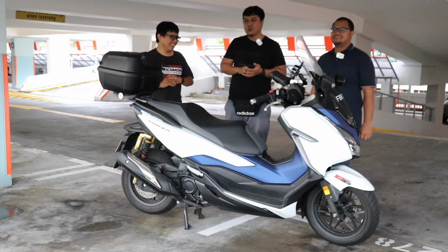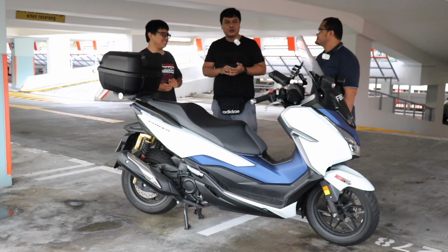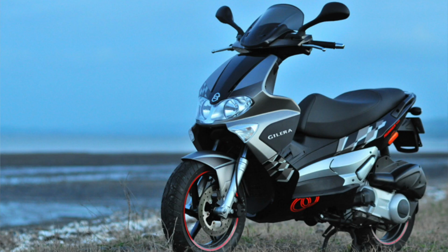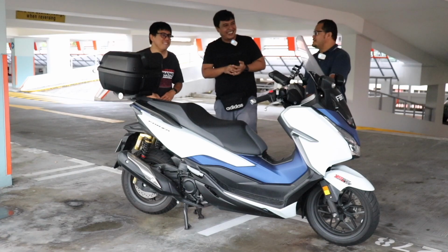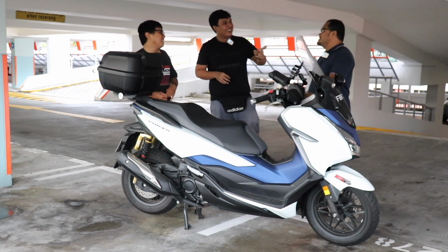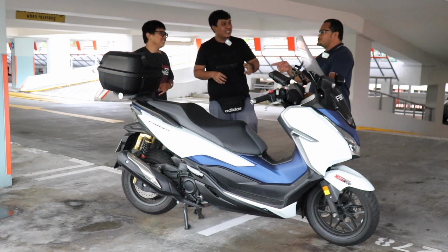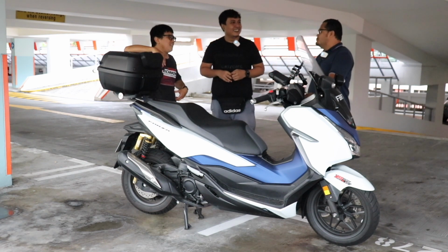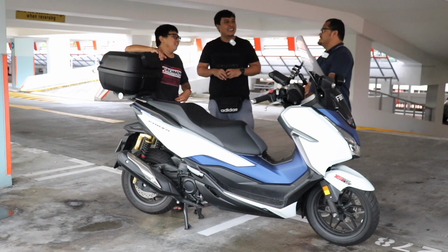Gilera, it's a good scooter. My younger brother actually rode it before. ST200, right? I was riding the VXR. VXR, oh. Still a good scooter. Quite setan, that one. Yeah, that's cool. It's very fun to ride, seriously. Were you riding the two-stroke one? No, I was riding the four-stroke. There is a two-stroke, right? Yes, the two-stroke one is more powerful, but most of them are motor sakit. That one is motor sakit.